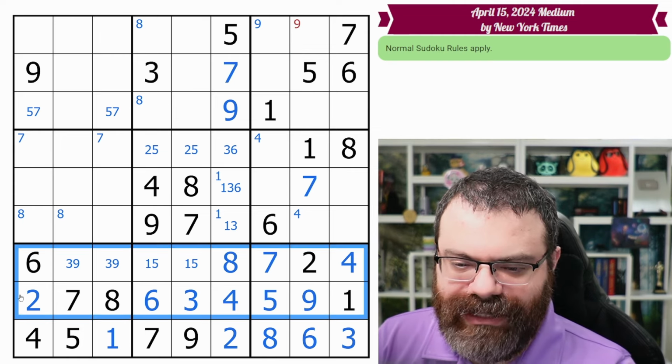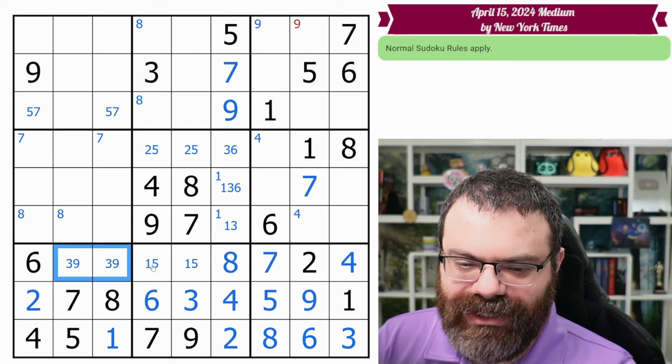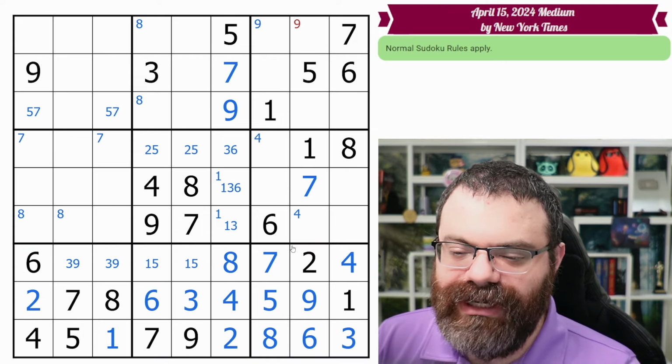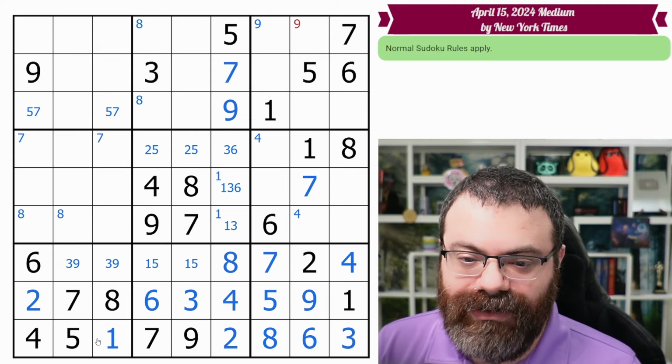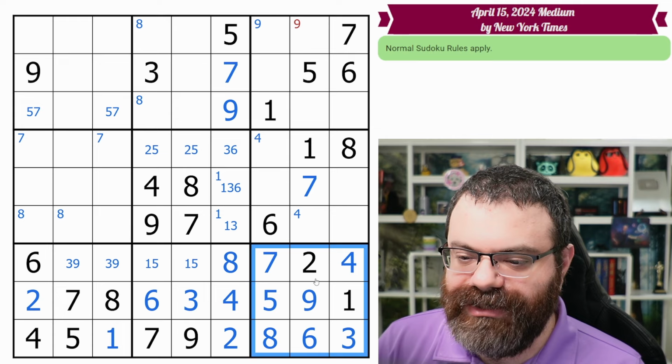Okay, so this band is basically done. We just need to resolve this 3, 9, and 1, 5. So we need to look elsewhere, but we just got a lot in this band. So I think it's a good idea to look at the verticals again, because we have a lot of information about these boxes now, especially this box. I'm going to start here.